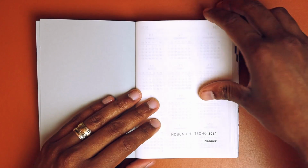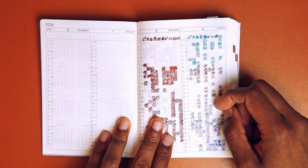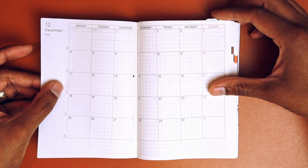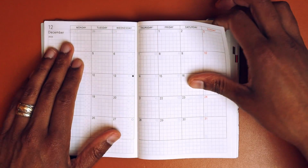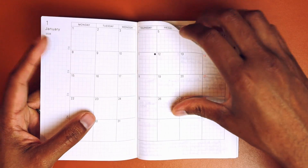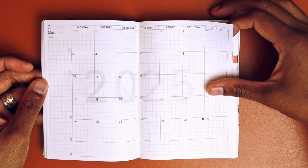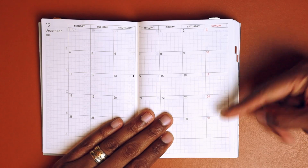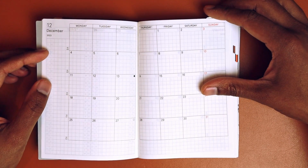And inside we have a quick look at months ahead, habit tracker pages, and 2-page monthly spreads. It starts in December 2023 and runs until March of 2025. So it's a significant overlap. On the monthly spreads, Sundays are in red, everything else is in black. These are 4mm grid spacings here.